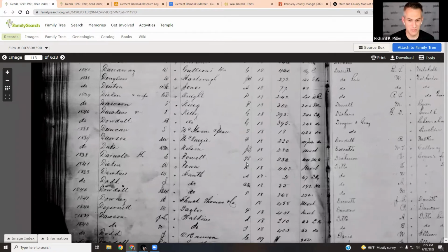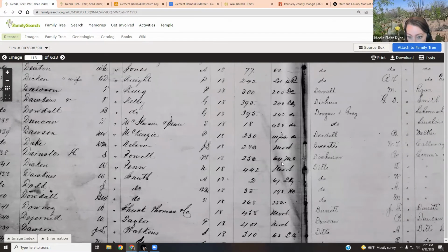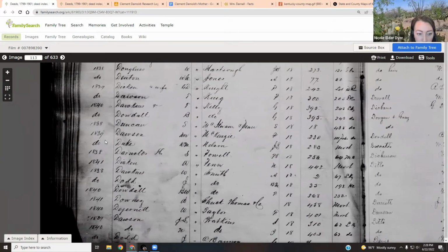Yeah. Because see, here's T.S. Powell. T.S. Powell. And it was book 18, page 256. And then here's like the short land description, 64 MC. So okay. That's how we knew to check that one versus the other ones.